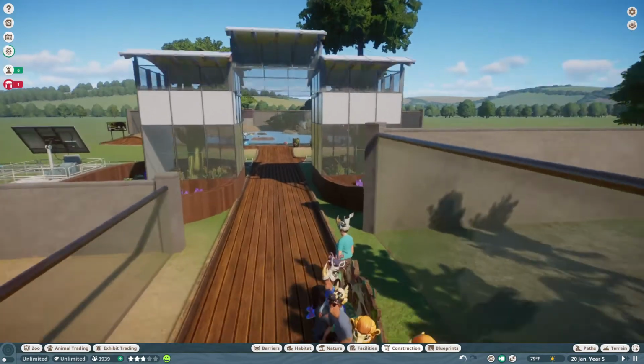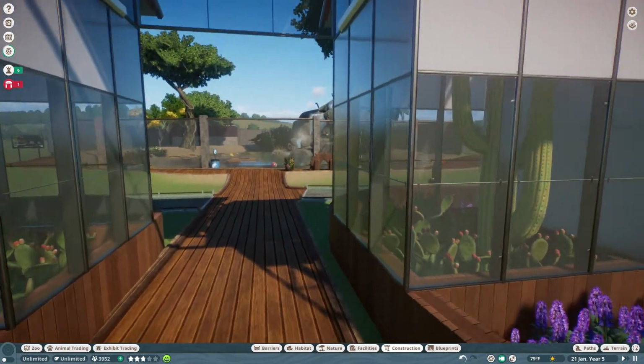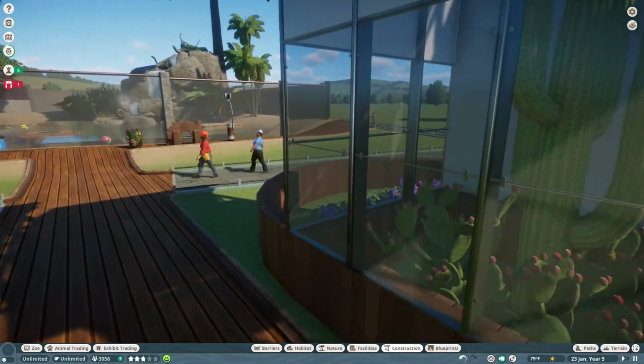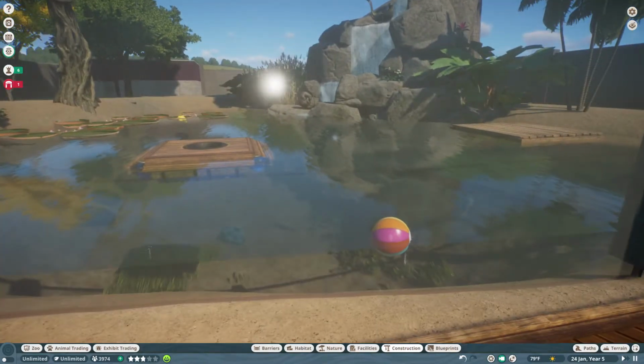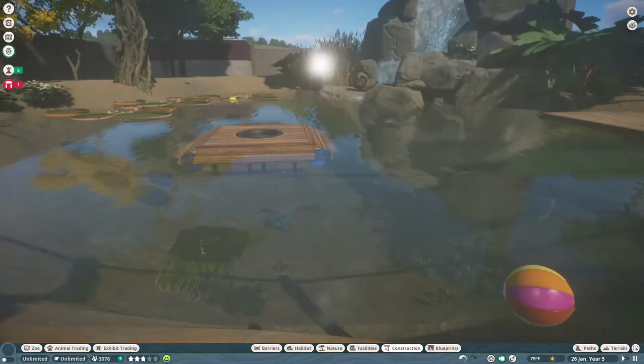Then you go through this that I added just because I thought it looked pretty cool. But it doesn't really fit with what we're going to see because it's desert, and then we go see the otters. You know, those desert otters. Oh, that's cool. I made the water clear.